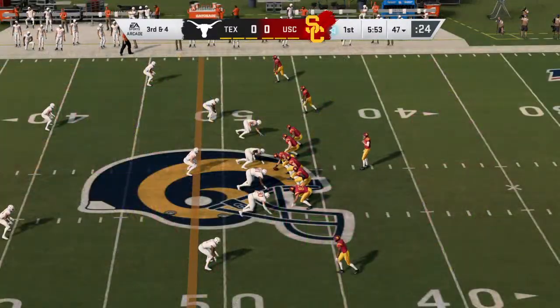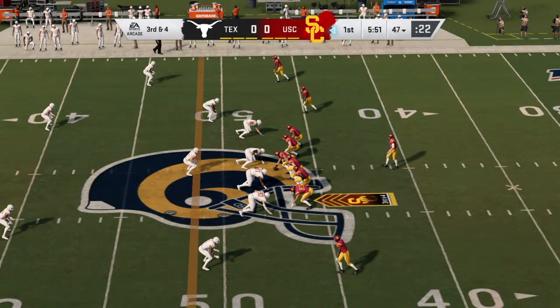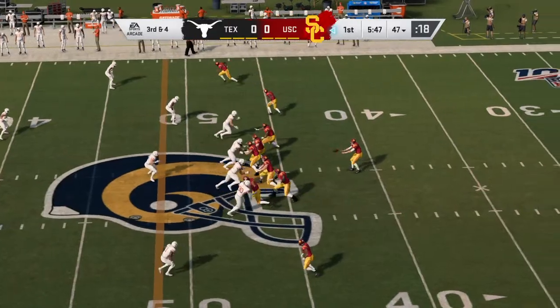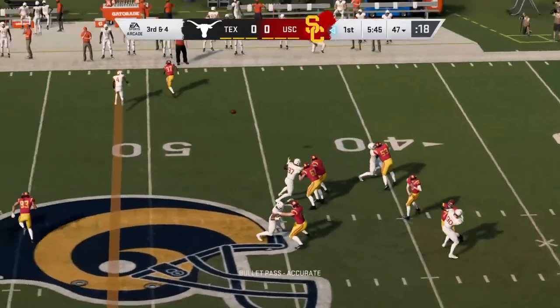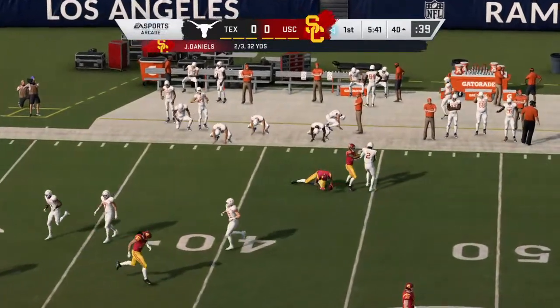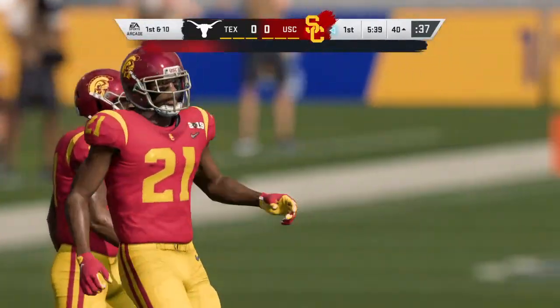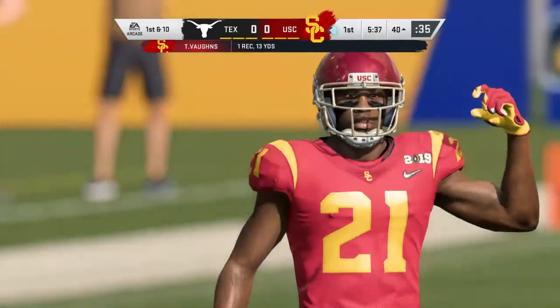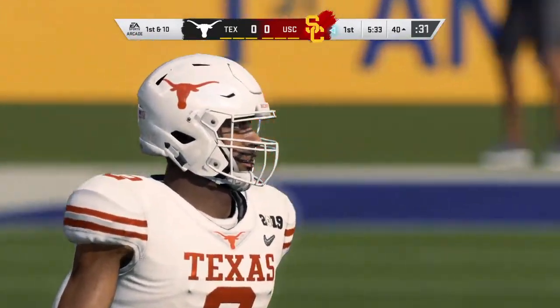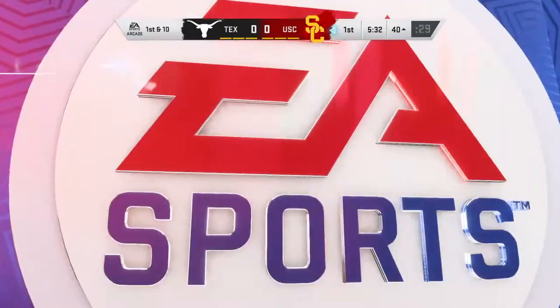And it looks like we've got a dime set here defensively. 6 DBs in the game. Operating from the gun. Daniels throwing right, and that's complete. And he's going to be taken down with the first down at the Ravens' 40. Nice job keeping that opening drive alive, and they're in plus territory, that part of the field where you really want to convert on 3rd down.